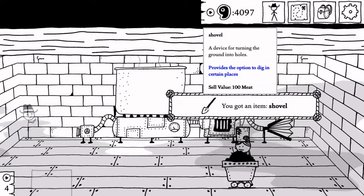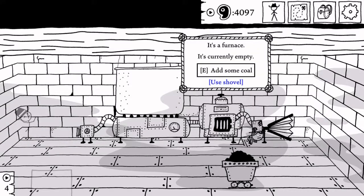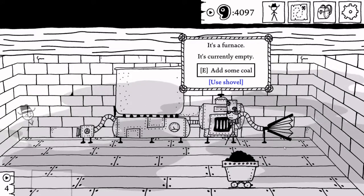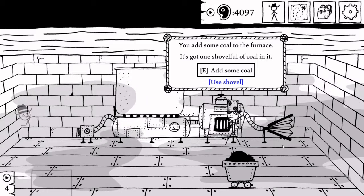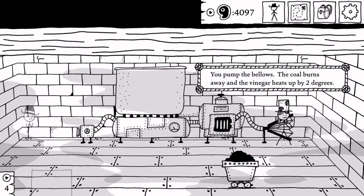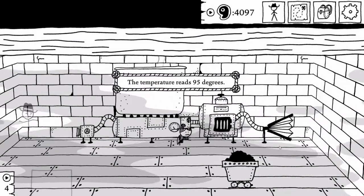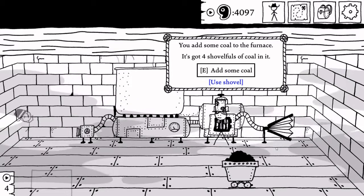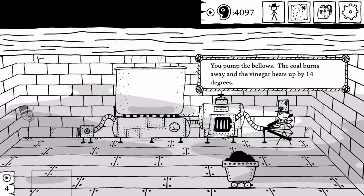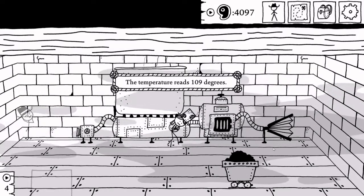It's a bin of coal with a shovel in it. Take that shovel. Yeah! Alrighty. It's a bellows pointed at the furnace. Add some coal. You pump up the bellows. The coal burns away, and the vinegar heats up by 2 degrees. Pump away the bellows. The coal burns away, and the vinegar heats up by 14 degrees. We've got to get this up to 190.